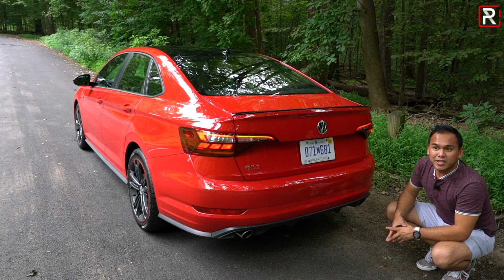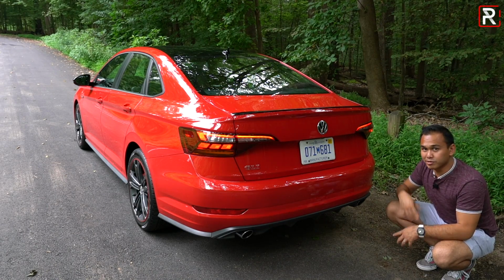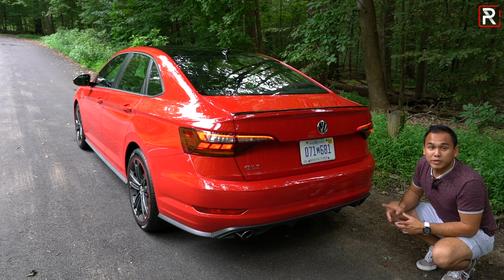And just like the GTI, the engine has a nice muted, understated kind of growl, although it does have a sound imposer technology on the interior. So we'll talk about the differences in sound when we start driving the thing.